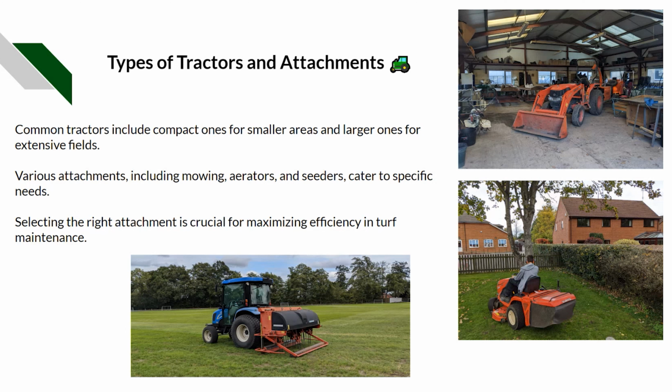A bigger machine might be using things such as that bottom picture, where you've got quite a heavy implement, but it also takes a lot of power or torque off the engine via the PTO. So it actually needs quite a bit of substance behind the engine just to run the implement itself, not just to lift it. There are various attachments: mowers, aerators, seeders. These cater to specific needs dependent on what you purchase.